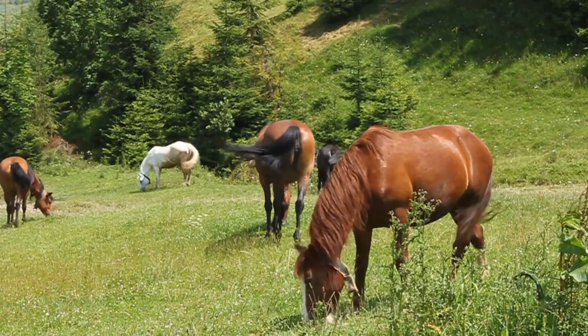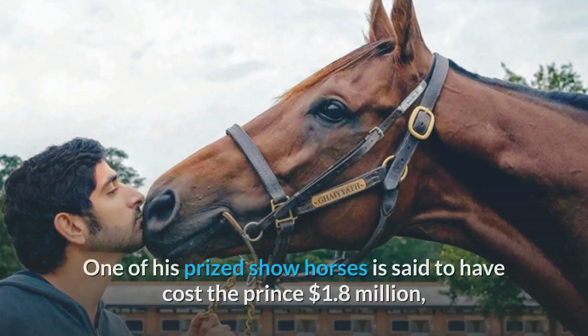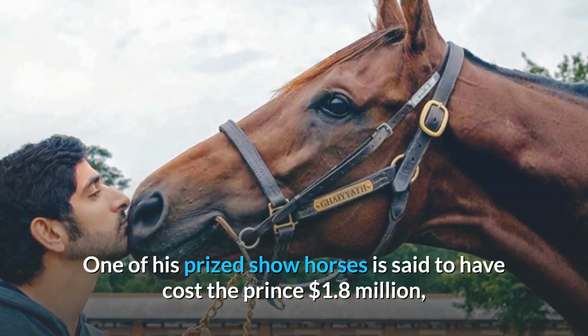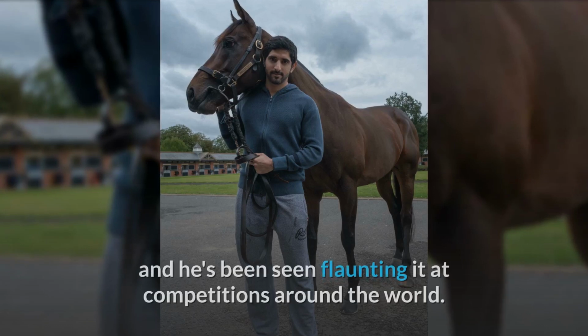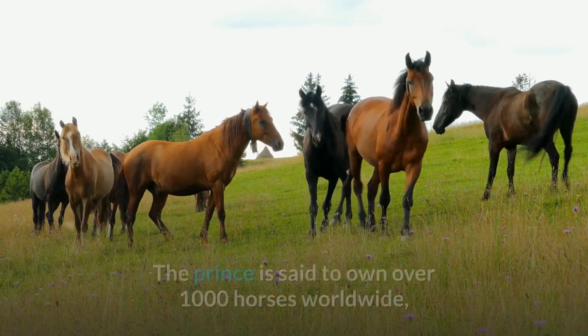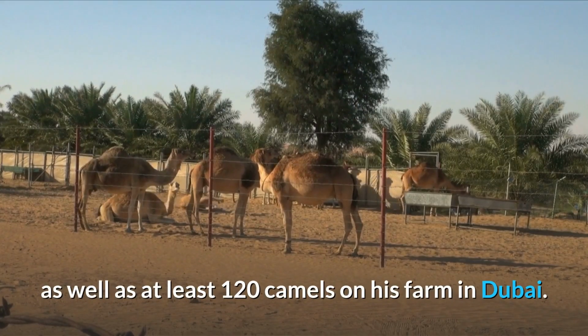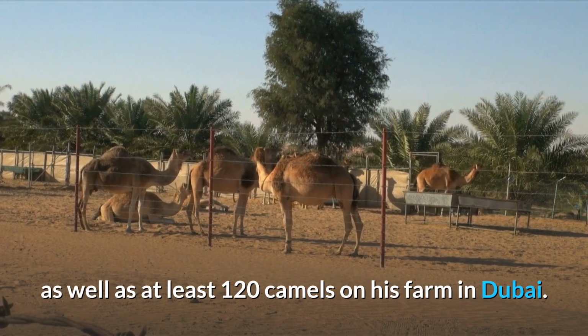Prince Fazza also has another animal that is thought to be the most valuable of its kind. One of his prized show horses is said to have cost the prince $1.8 million, and he's been seen flaunting it at competitions around the world. The prince is said to own over 1,000 horses worldwide, as well as at least 120 camels on his farm in Dubai.